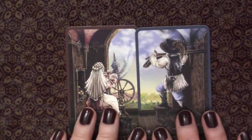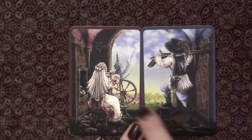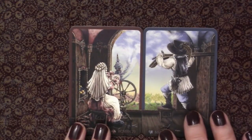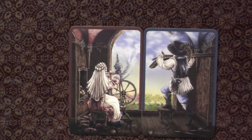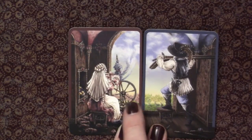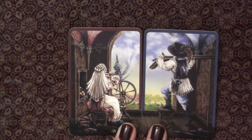However, I do love the alternate pair, which is kind of like that Lord and Lady. Again, you've got the same sort of archway here, sort of making a window. You don't get the Four Seasons feel here, but you do get those same trees in the distance.